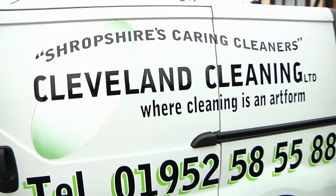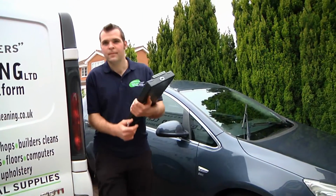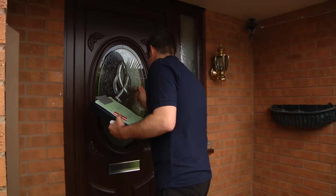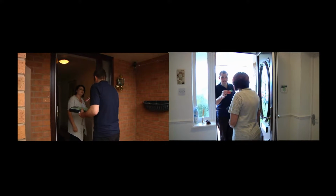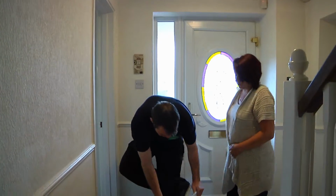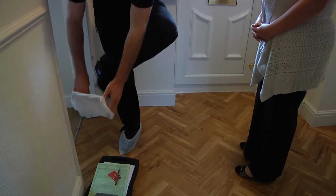Cleveland Cleaning, our domestic carpet cleaning service, is second to none, as we always apply attention to detail. Our fully insured staff are highly trained and carry identification for peace of mind. Protective foot covers are always worn by our operators.